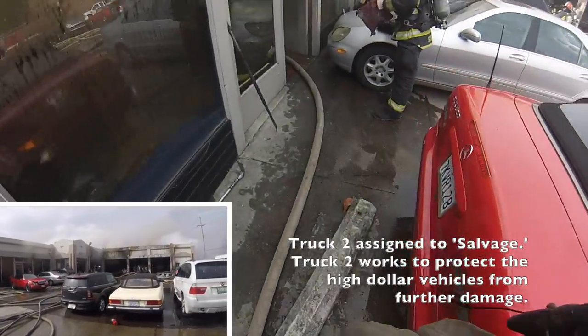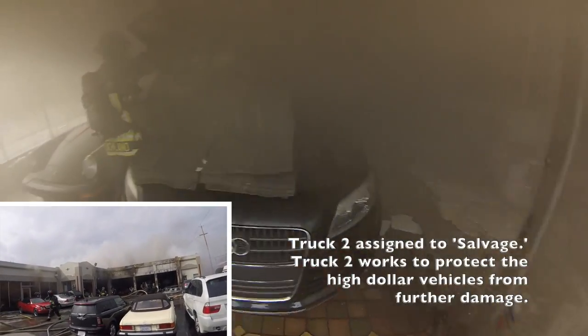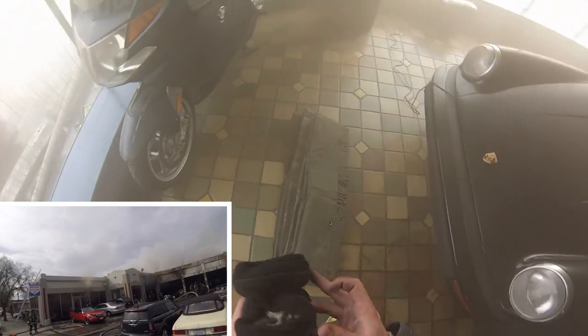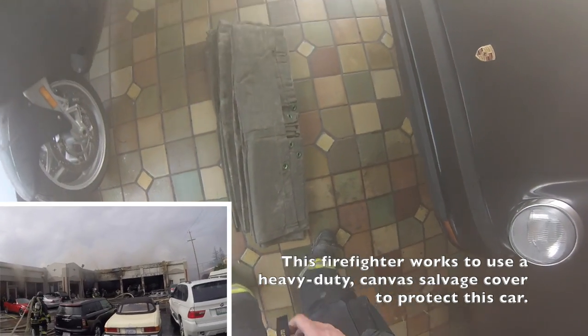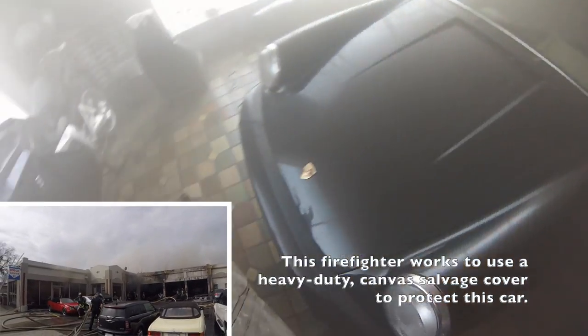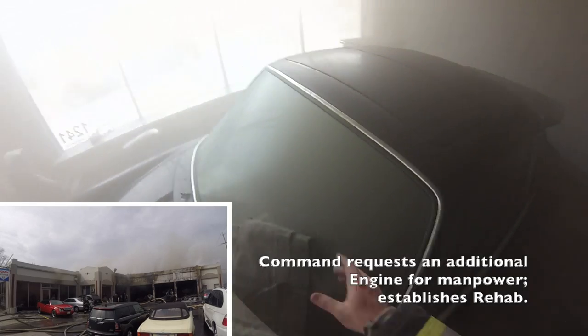Truck 2, command. Truck 2. Looks like you guys got a good knockdown in the attic fire. I'm trying to get personnel to help you with salvage. Control 2, command. Command. I had another engine assignment for manpower for rehab. Code 2 or 3? Code 2 is fine. 10-4.